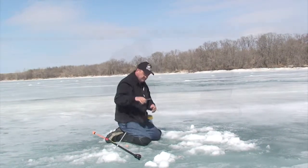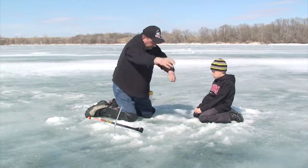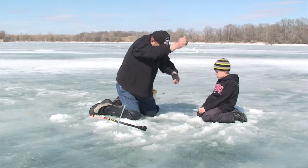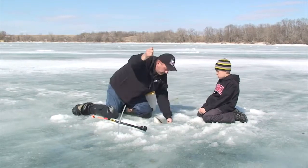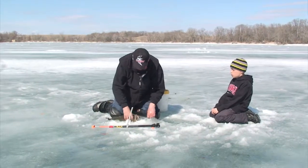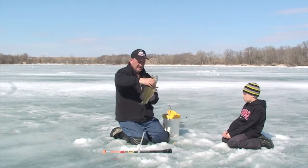There we go. Let me take you there. We literally just walked away from this one, had one steal the bait. Didn't make it 10 yards back to our central spot here and got bit again. I'm thinking it's, oh my. Get a line. Just a nice largemouth. We're in northeastern South Dakota.